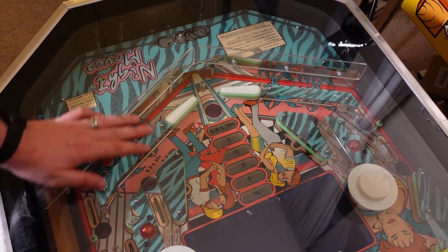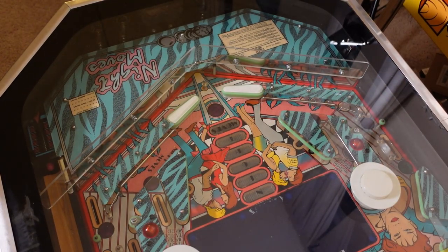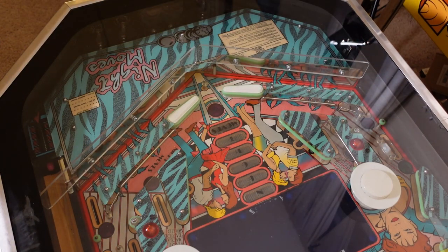You can tell that the previous owner took good care of this thing. All of the flippers as well as the slingshots have brand new rubbers on them. They're all in fantastic shape, as is mostly the playfield overall. Just so you know, it needs some waxing, cleaning, and that kind of stuff.